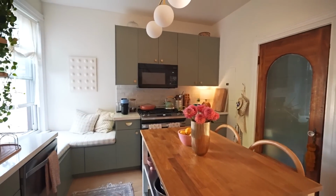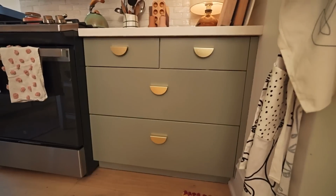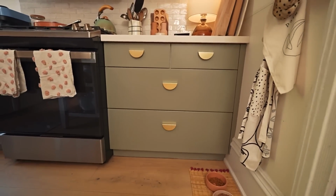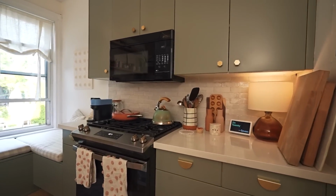The other major change I made in here was taking off all the cabinet fronts, all the drawer fronts, and painting them a new color. I went with this color. It's called Pigeon by Farrow & Ball. It's actually the same color as the cat litter box cabinet and that accent wall to really tie the two spaces together. I just love how it's like a neutral green. And again, this is a rental, so I didn't want to paint the cabinet fronts pink. And I think green is a great neutral color for anyone to really enjoy.